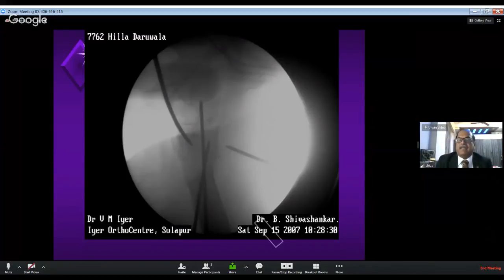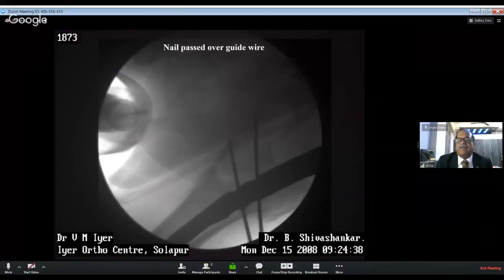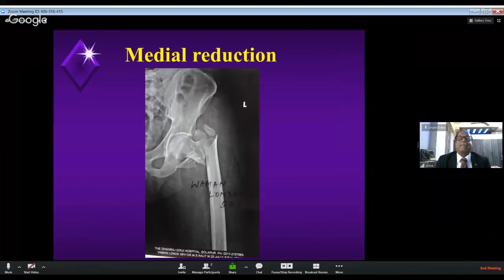Here is an X-ray of 2007. You can see 2007, I have used this technique. Another X-ray of 2008, where a similar technique of fixing the fracture with K-wires has been used. This is about the anterior reduction.